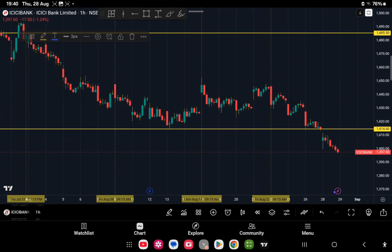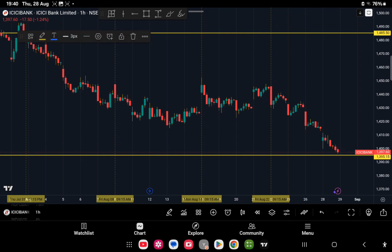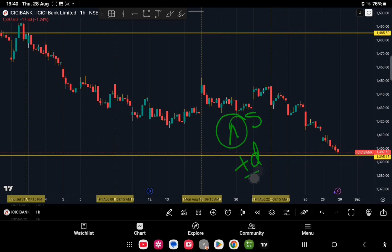So while ICICI, you could see there is a break in support, and definitely from the straddle point of view for the sellers there is a positive decay from week 1 to week 4 because it was slow and steady. But still here the support breakdown has happened, so we could see that prices can go down for ICICI.